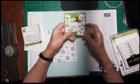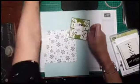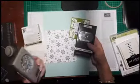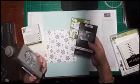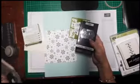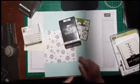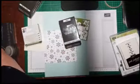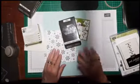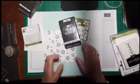And this one I've used Merry Little Labels and the Everyday Label Punch. So that's this punch. Now, Merry Little Labels and the Everyday Label Punch come as a bundle at the moment. If you buy it as a bundle, it's 10% cheaper in this catalogue, but if it carries over to the next catalogue, it won't be as a bundle, so it will be full price.